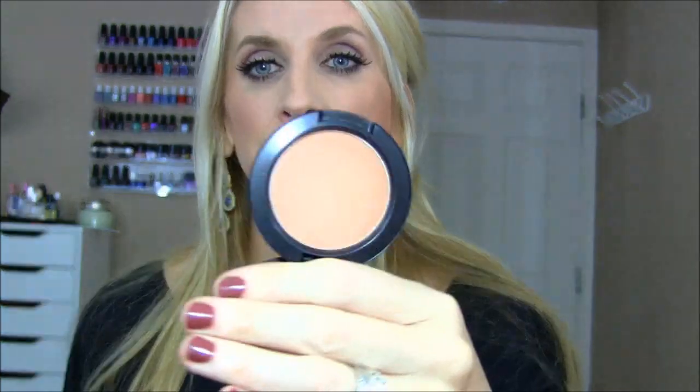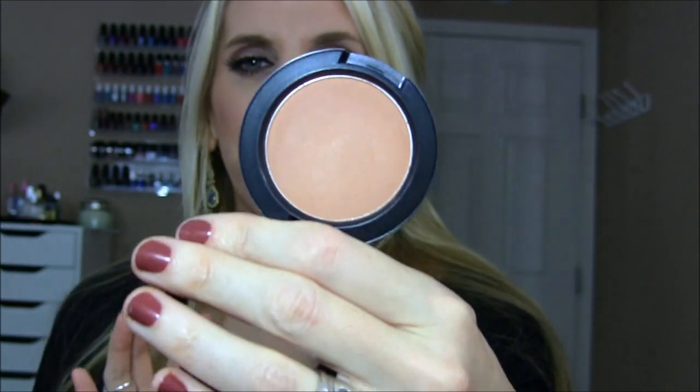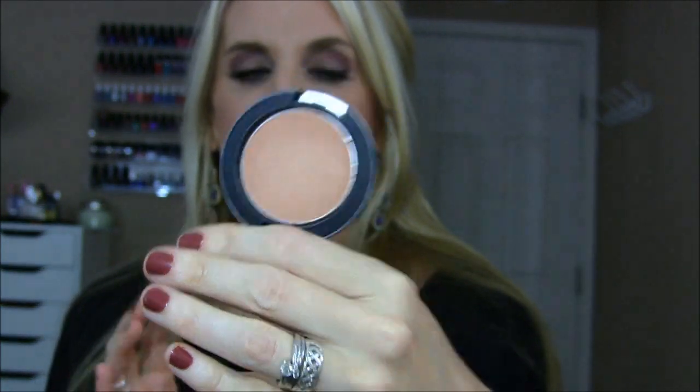So this was one of the blushes that came out in that collection. It's called Barefaced, and I truly like this color. It looks very kind of browny peach, but when you swatch it, it's such a pretty color. It was between this one and Poised. I didn't want to throw too many limited edition colors at you, but it's just so pretty.